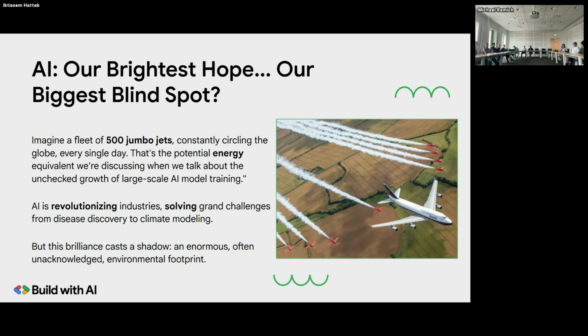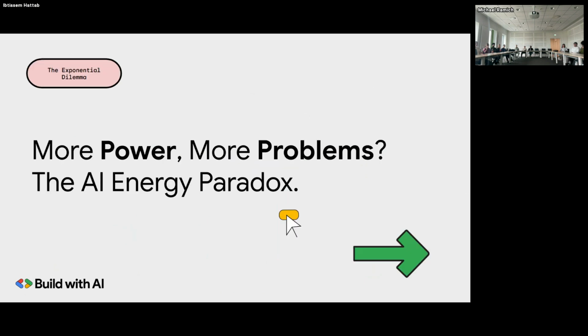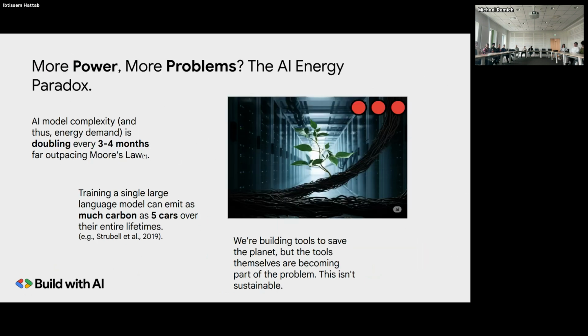AI is revolutionizing industry, solving grand challenges from disease discovery to climate modeling. But this brilliance casts a shadow of an enormous, often unacknowledged environmental footprint. Here we say, with more power comes more responsibility, especially regarding the AI energy paradox. Regarding some statistics and numbers, AI model complexity, and thus energy demand, is doubling every 4 months, far outpacing Moore's law.